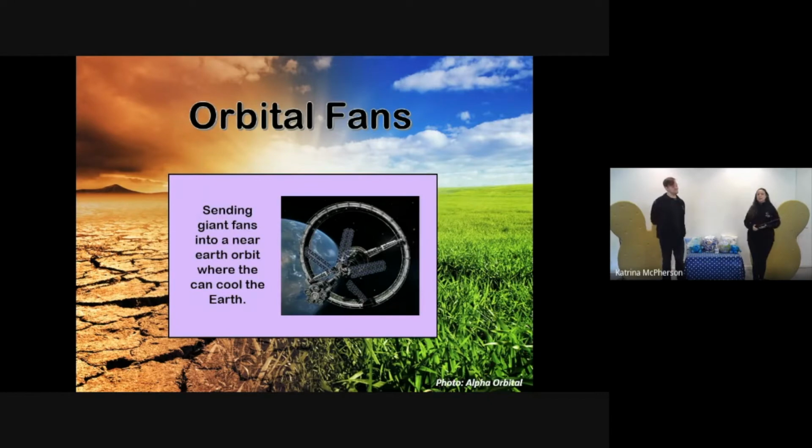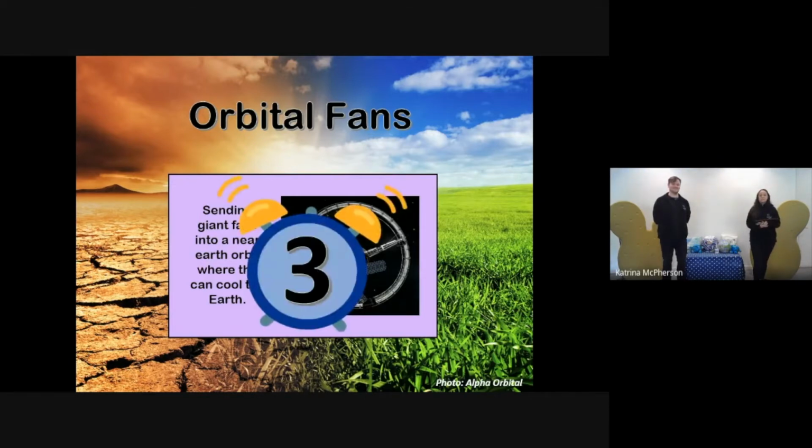Okay, orbital fans. We've talked a lot about space. At the beginning there, Chris mentioned the picture had a giant umbrella. Not sure if that's practical, but what about a fan? So do you think sending giant fans into space, where they can cool the Earth, what do you reckon? I'll give you 3 seconds to decide. You think orbital fans are real?